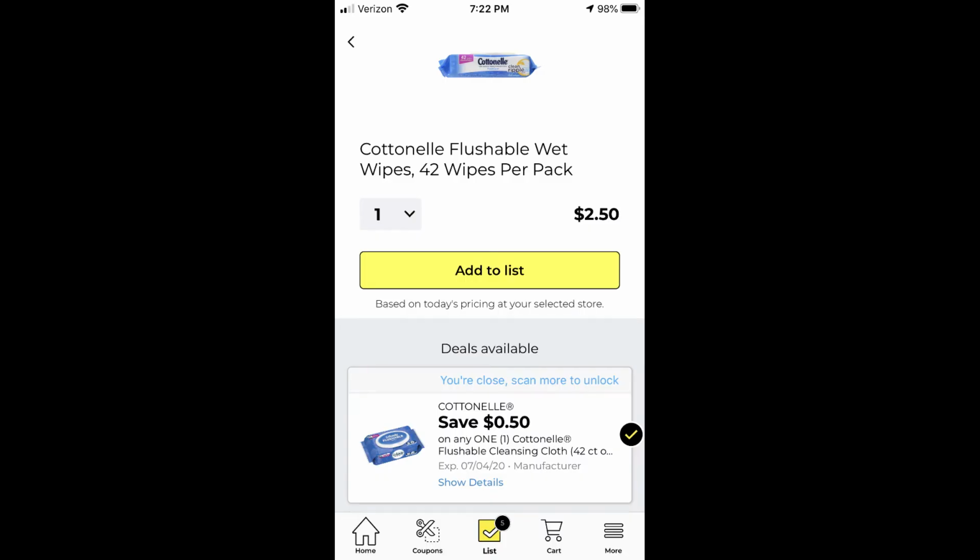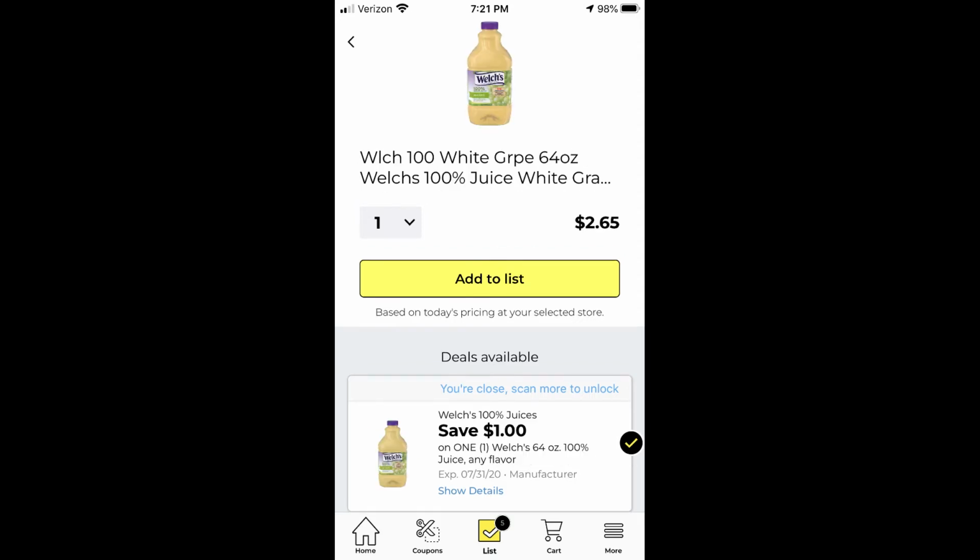Next, we have the Cottonelle flushable wipes. They're regular $3. We have a 50-cent digital coupon, making them just $2.50. We have some Welch's juice. It's regular $3.65. There's a $1 off digital coupon, making it $2.65.